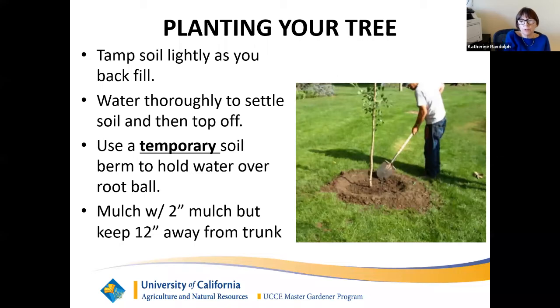So you're going to tamp your soil lightly as you backfill, and then you're going to water thoroughly to settle the soil, and then you're going to have to top it off. I do this when I'm potting things up in a pot as well. As I'm filling the pot with soil, I'm pushing it down with my hands. And then after I've filled it, I push it down with my hands some more all the way around, and then I water it in, and then I top it off because usually it's settled.